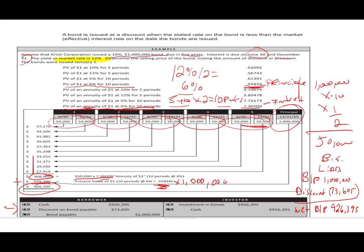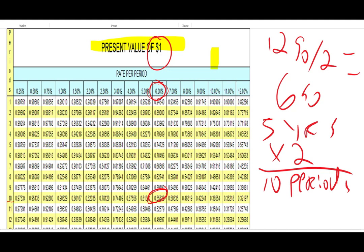Now, when you look at these tables, sometimes our students say, I can't ever remember what table I'm supposed to be on. Well, look. Notice that on the present value of the dollar table, all of the numbers are less than 1, aren't they? And they have to be less than 1 because it's a one-time payment, and we already said that the present value has to be less. So if you're ever confused at what table you're on, if the numbers are less than 1, that's the present value of the dollar table.